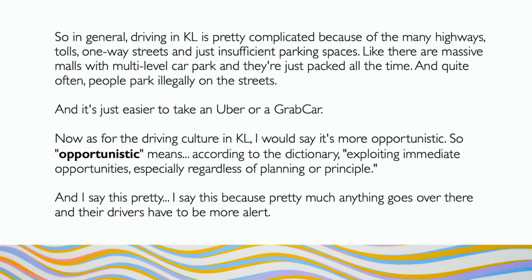So in general, driving in KL is pretty complicated because of the many highways, tolls, one-way streets, and just insufficient parking spaces. Like, there are massive malls with multi-level car parks, and they're just packed all the time. And quite often, people park illegally on the streets, and it's just easier to take an Uber or a Grab car.